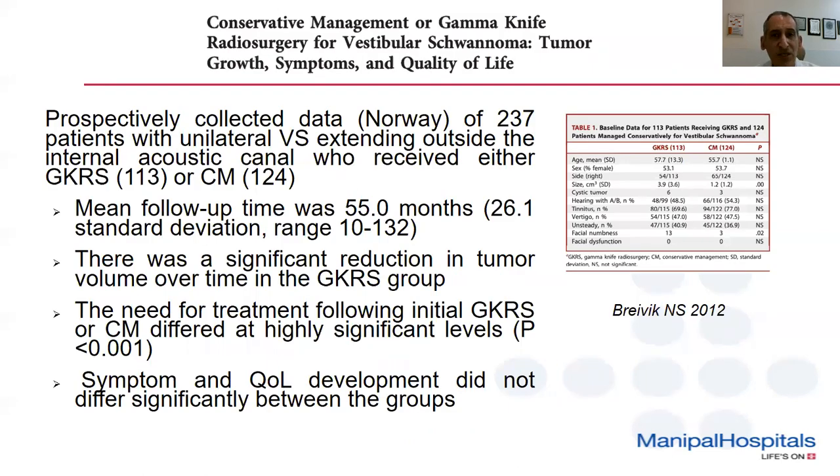There have also been series, for example, this series from Norway, which has compared gamma knife radiosurgery with just conservative management, which is just a follow-up without doing anything. So this is a series, although it has been collected prospectively, but definitely this is not a randomized study by any means. So with a median follow-up of around 55 months, there was a significant reduction in tumor volume over time in the gamma knife radiosurgery group.